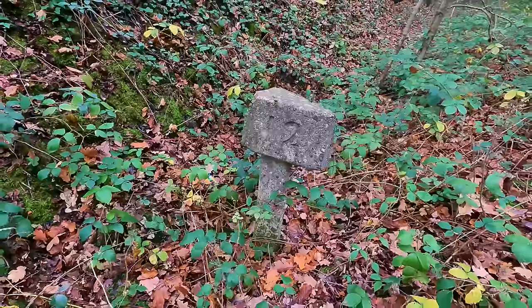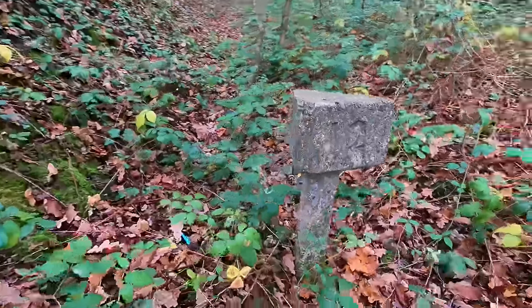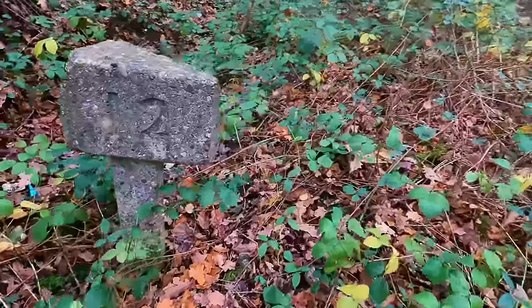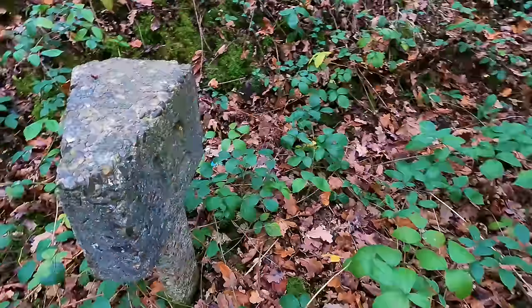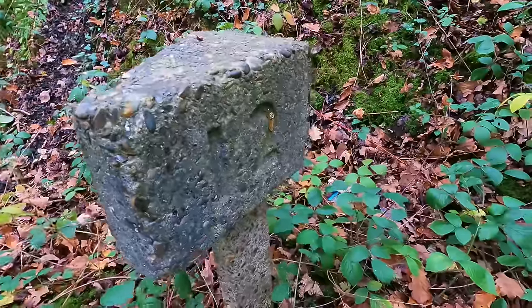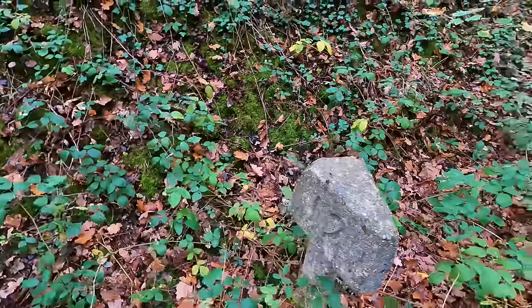A nice piece of old relic, isn't it? How old do you think that is? As old as the railway, maybe. Is it also carved out on the other side? Yes, it is. That's good, isn't it? What a find.